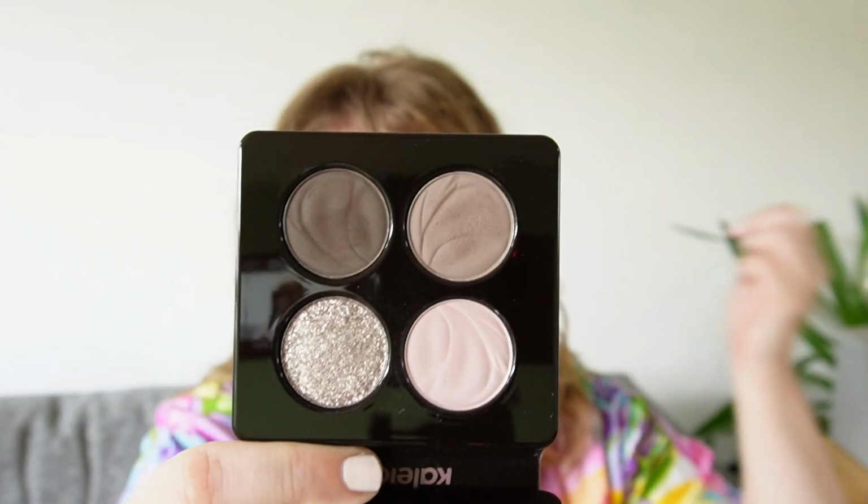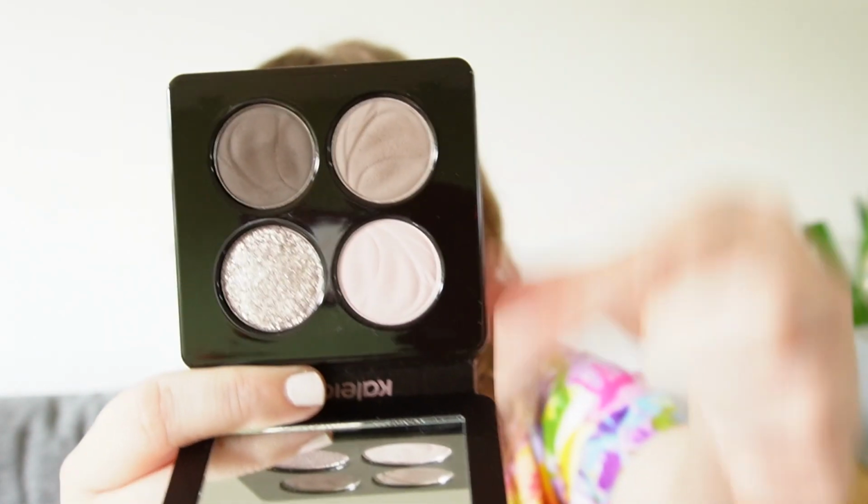This is light. They also do more intense things. If you have deeper skin, they do more colorful things if you like your colorful things. But I just love my little Kaleidos quads. This has everything I want.